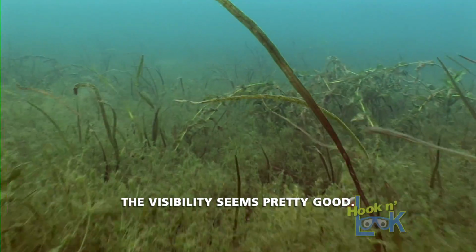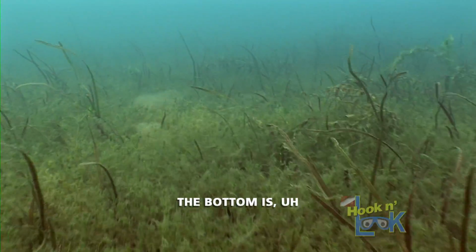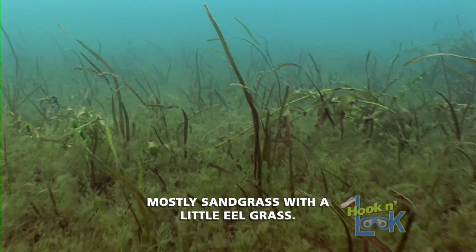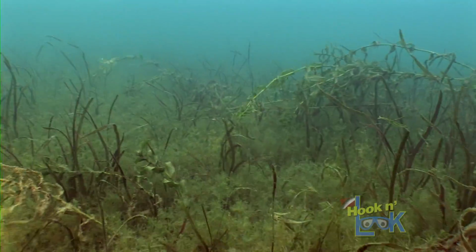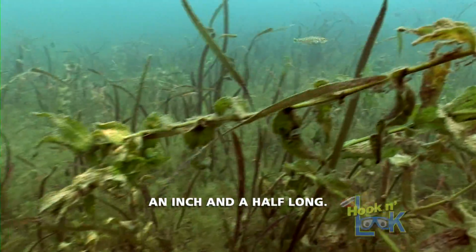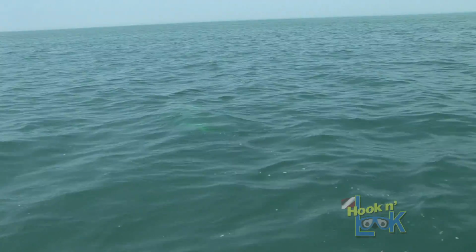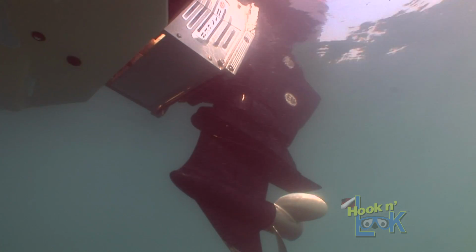The visibility seems pretty good. The bottom is mostly sandgrass with a little eelgrass. I haven't seen a fish yet. Well, there's a smallmouth. An inch and a half long. That's a real doozy. Well, you're definitely heading in the right direction. You should be finding them. Hopefully you do soon. Do you see the weeds yet at all?